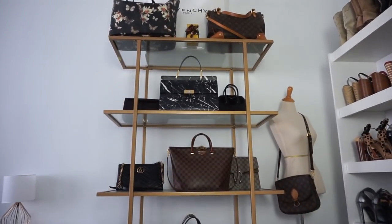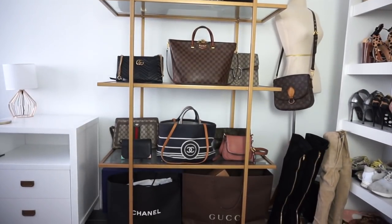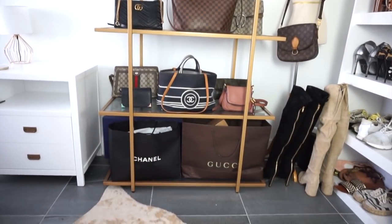By the way, I'm a newbie to home decor and everything like that. This is the first time I've ever designed an apartment or designed and furnished a space myself, like with intention. This shelf, in case you guys don't know, and pardon me for my lack of knowledge, but I didn't know this. Maybe some of you out there don't know it as well. This type of shelf is called an étagère shelf, and it is a piece of furniture with a number of open shelves for displaying ornaments, and that is exactly what I use the shelf for, displaying my ornaments, my handbags.